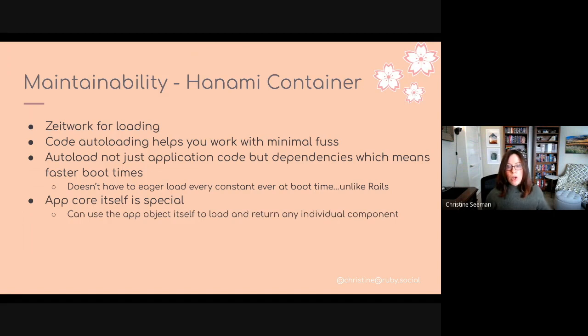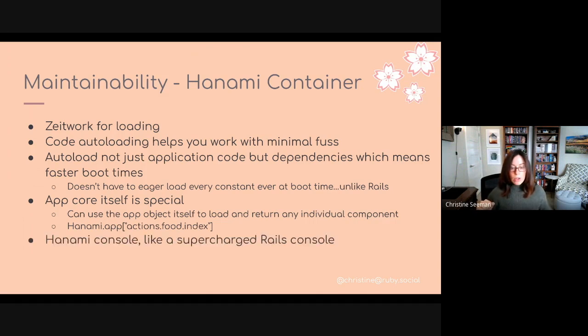So you have your app core, which you can just use to return anything as a component. So you boot up a console, I can access any of my actual actions, think about them as my API endpoints. And the console, which as developers you will probably live in sometimes like a Rails console, is fast to boot up. I have a production app, and then I have this brand new example app I had done. My boot time for my console was the same. It didn't feel anything noticeably different. And that helps with the scaling and the combination of how it's doing that code auto-loading.